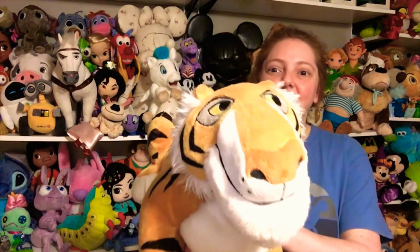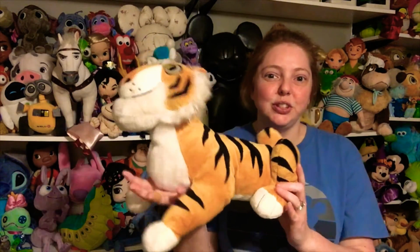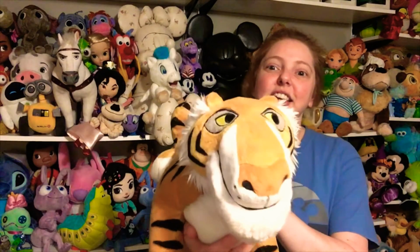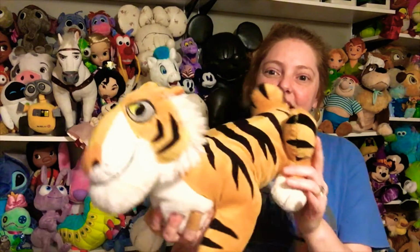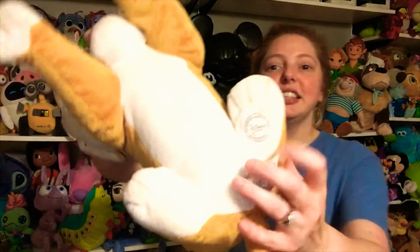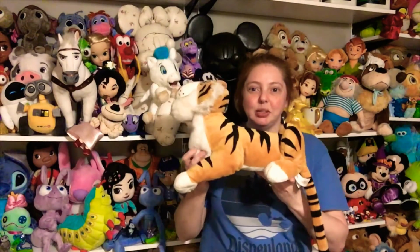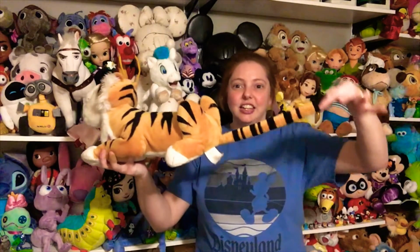Now I want to show you my Shere Khan. He looks a lot like the character. I feel like he's very true to the animation. But he's got a great face with embroidered eyes. And there is his Disney Store patch. And he's in a laying down position, and his tail is ginormous.